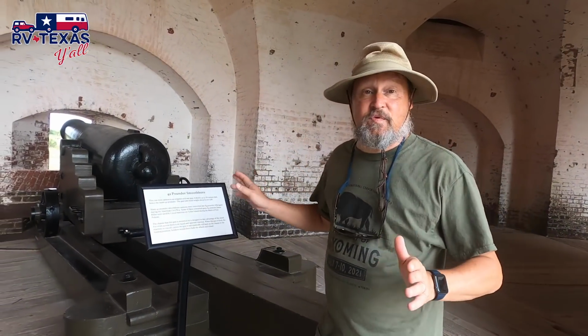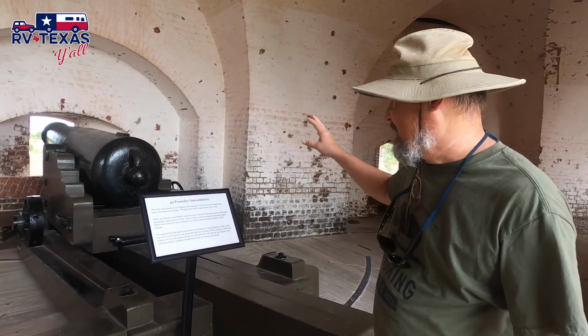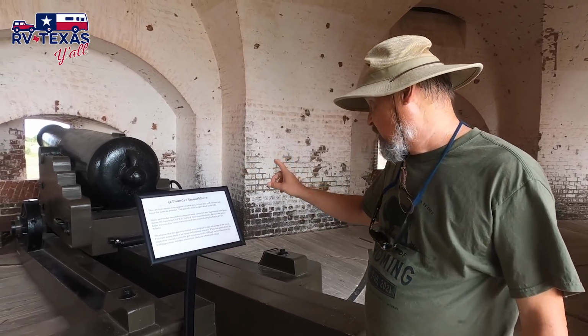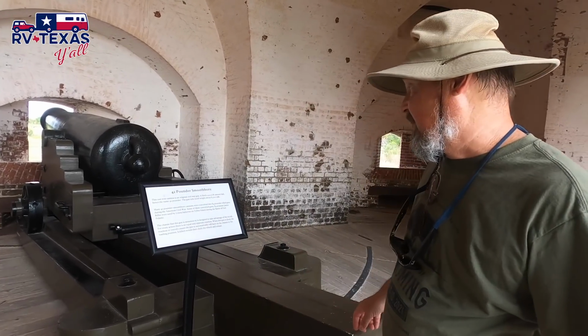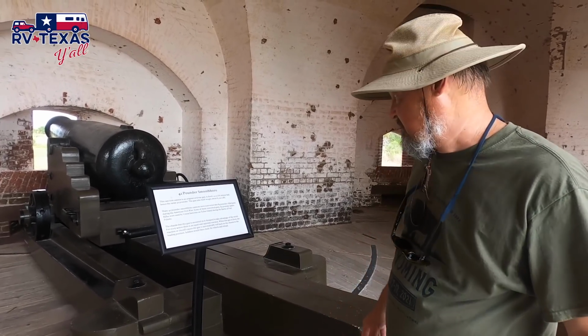Hey guys, this is really cool. This is not a replica. This is actually a Civil War gun right here. Yeah, it fired a 42.5-pound cannonball. So I believe they called it the 42 pounder. And yeah, this puppy right here weighs 8,700 pounds.